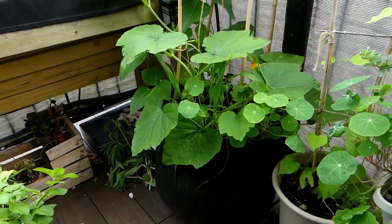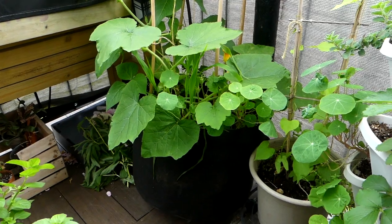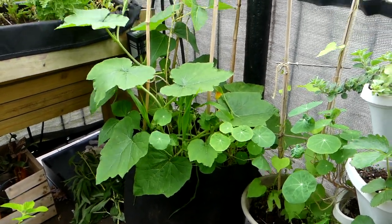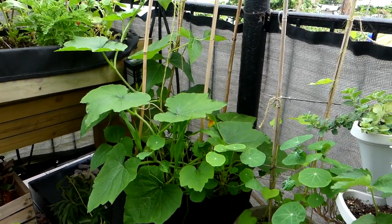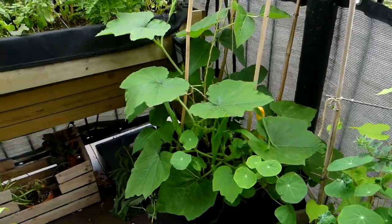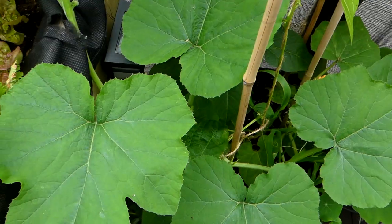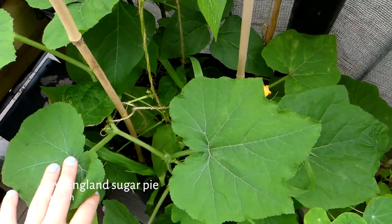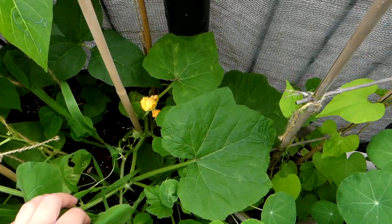So this is a smart pot, and inside it I have a pumpkin growing. Yesterday my husband asked, can you really grow a pumpkin here because there's no room? And my answer was, I don't know. I fully expect this plant to take over because it grows like a foot every day. This is a New England pie pumpkin, I believe it's called. It took over this container, which is fine.